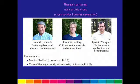We are 3 people. We work on the development of thermal scattering kernels or thermal scattering libraries. Rolando Granada is the head of that small group, and he is the one who works on theory. Ignacio Marquez is working on the same thing but with nuclear applications, and myself, I have been working on cold moderators, filters, and light materials.